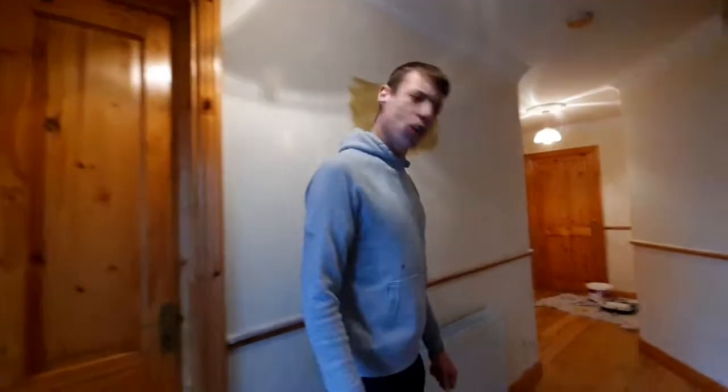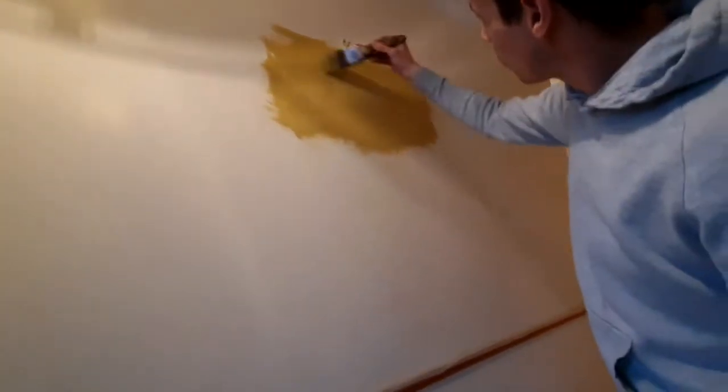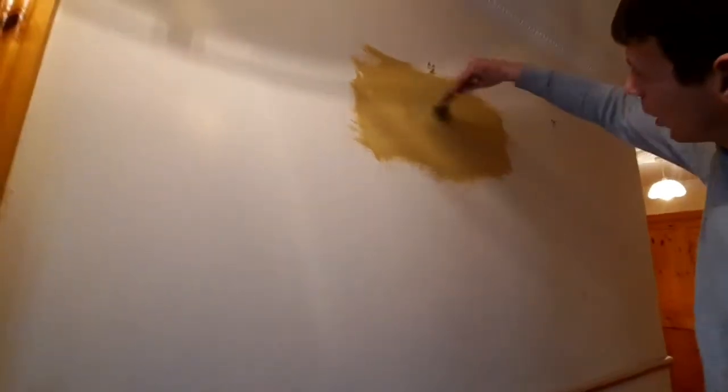Oh yeah, this is the colour I'm choosing for the hall. What's it called? Salinger. So there's a bit of it I have there now. It's nice, it's rich, isn't it? Not that I'm rich now, but it's a rich colour. Don't mind the brush marks in that. That's just an old brush I took out of the shed. I'll be rolling that.